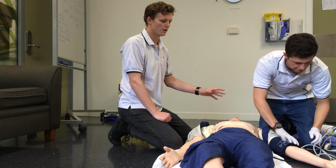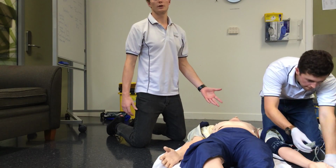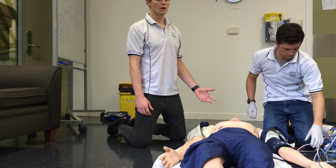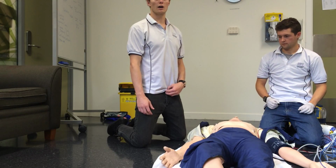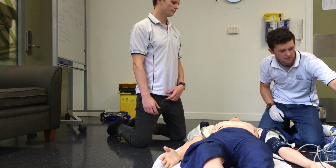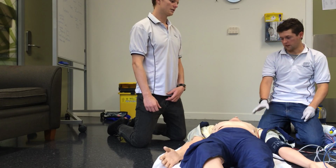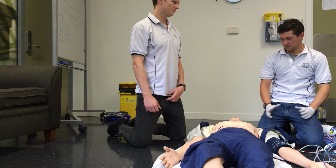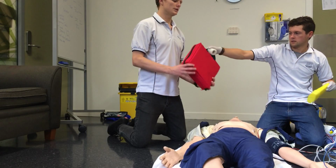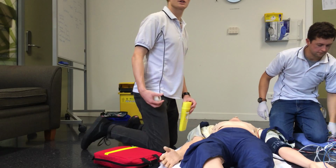Jacob's doing a full set of vitals for me at the moment. At this stage, with his irregular breathing and his lower GCS due to a head injury, we're going to be calling R50 for RSI airway management. I've got a hypertensive blood pressure about 200 over 120, a slow bradycardic pulse, irregular respirations, probably about 20. So at the moment my patient is presenting with Beck's triad, so I'm going to get an IV in and we're going to start doing my RSI preparation.